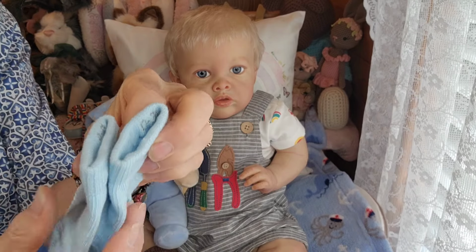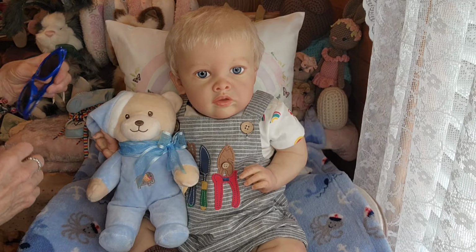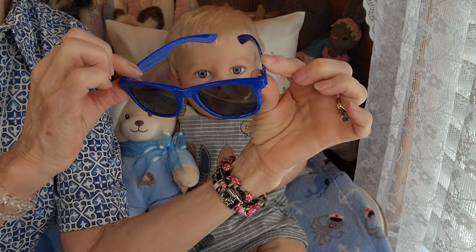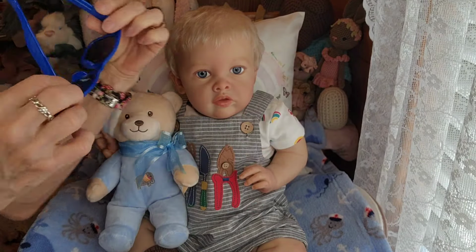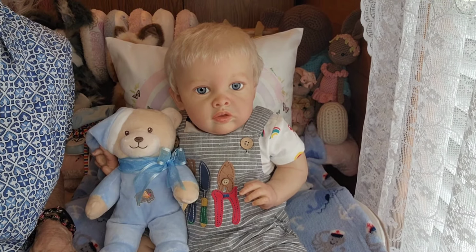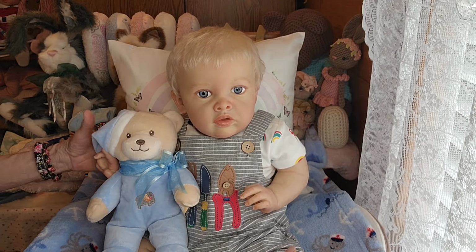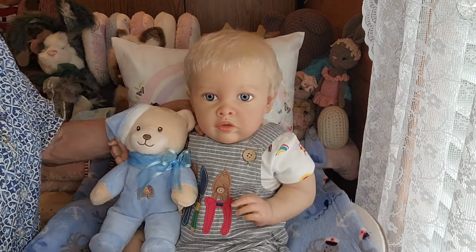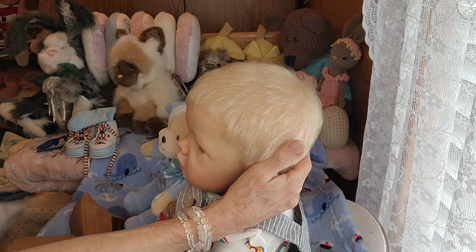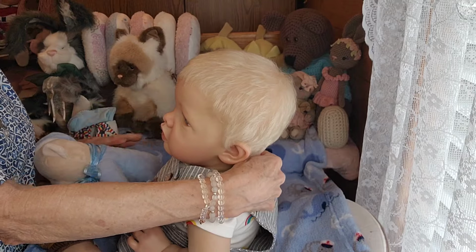And then these socks will go really well with the outfit and the shoes. And then I just thought, just for fun, that he could wear these sunglasses, because he is a beachy little boy today. So anyway, let's go ahead and get this little guy, Tommy, changed. And hopefully during my changing video, I'm not going to be calling him Benjamin. He looks like a Benjamin to me. So Natalie Blick named him right, but I also love the name Tommy for a little boy. So we're going to go ahead and leave the name Tommy.